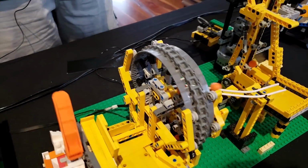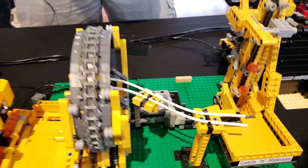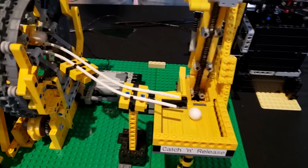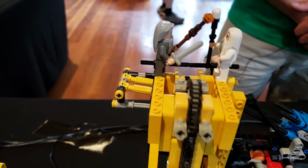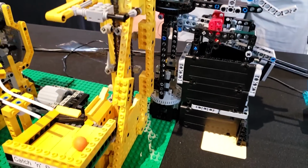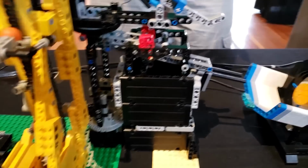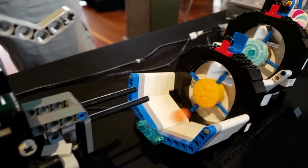Another using brick separators. This one up here in the past Owen has used for the ball counter, but I think he's on this one here. We're reading 4,700 balls today, so that's not too bad. We have a little module here that waits for 4 balls and then tips them all out and continues on.